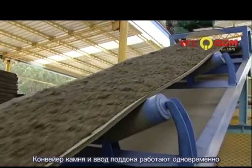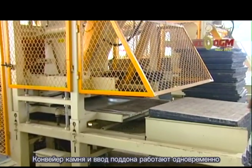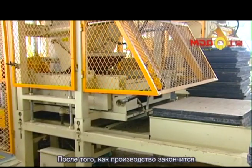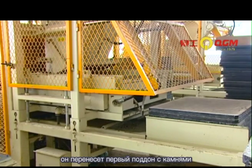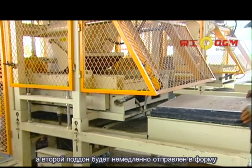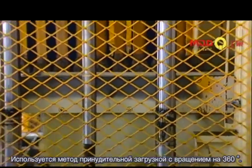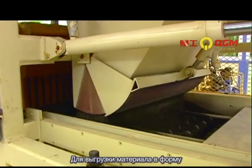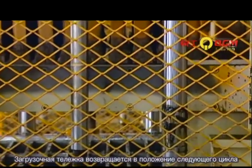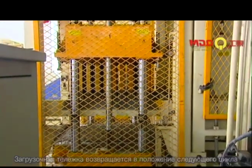machine. The block conveyor device and the pallet feeding device are working at the same time. After the production, it will convey the first pallet with blocks out, and the second pallet will be fed into the mold immediately. It uses a 360-degree rotative and compulsory feeding to discharge the materials into the molds. The feeding box returns back to the position for the next cycle.